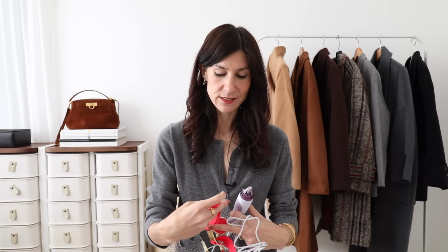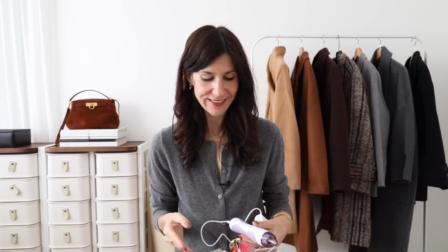So these are definitely a little bit more expensive, but it is something I consider to be a luxury in that I have that time to invest in myself and to really look after my skin, and I'm really enjoying the entire process as well. It feels like something I'm doing for me, and like I'm bringing that spa-like quality into my home.